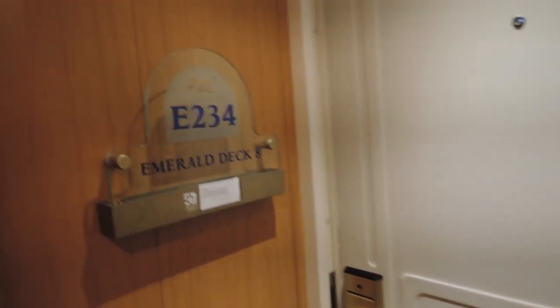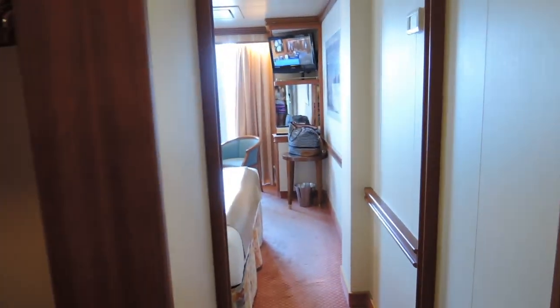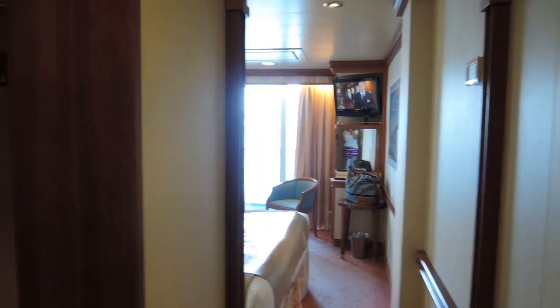Okay, quick little room tour. We're on the Emerald Deck 234. We're a little forward this time, which we have never been. So if you watched the Regal Princess vlog, you'll notice this room looks a little similar, but it's just a little bit smaller. So when you first walk in, here's the closet, and our luggage just arrived.